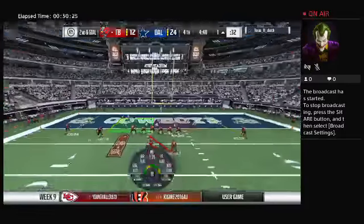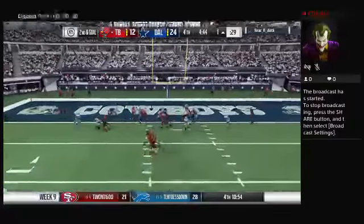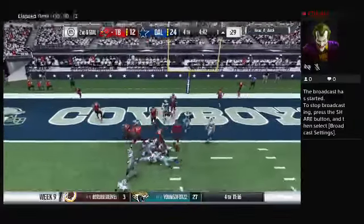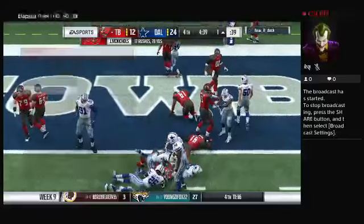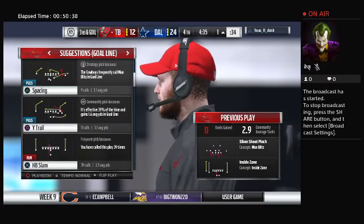What terrifies defenses when they see slant routes thrown is that the receiver is on the move, and oftentimes he catches it and gets upfield. Does a really nice job rallying to him and stopping him for a minimal gain. He tried to break that plane but couldn't get there, and that's going to leave him now at 3rd and goal.